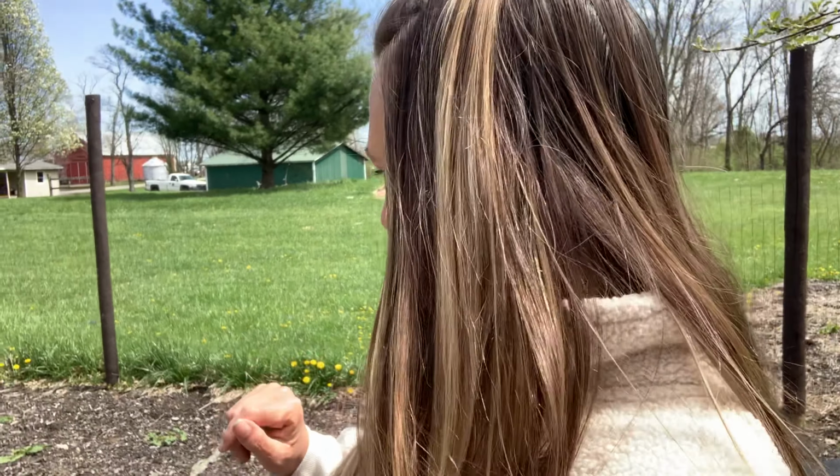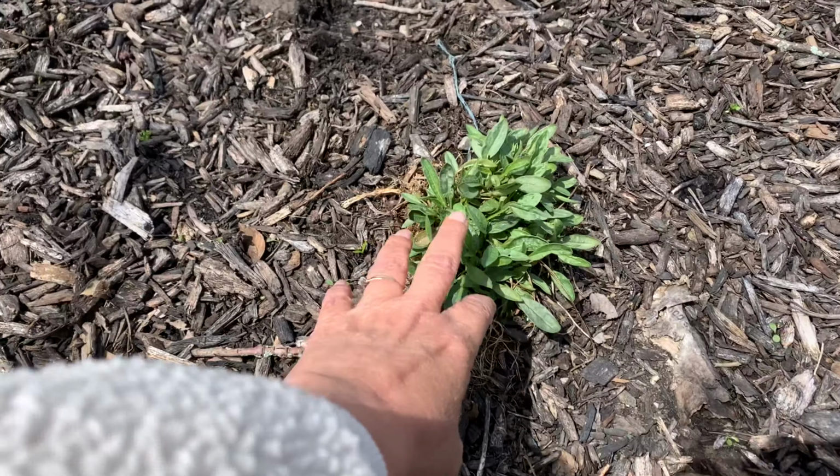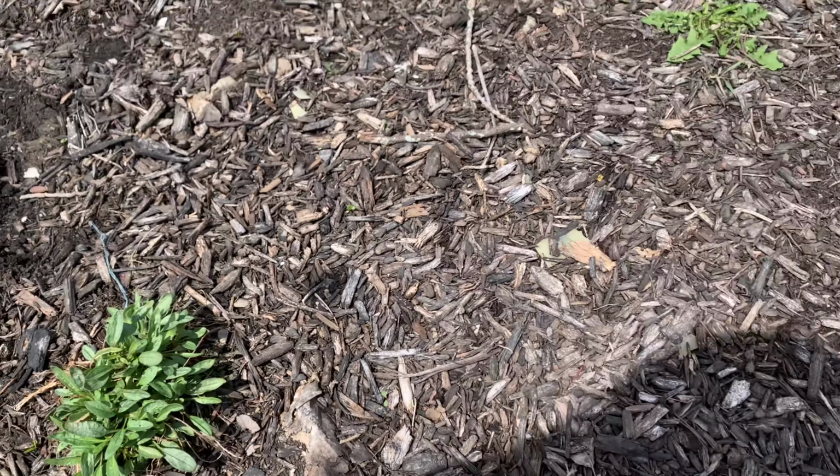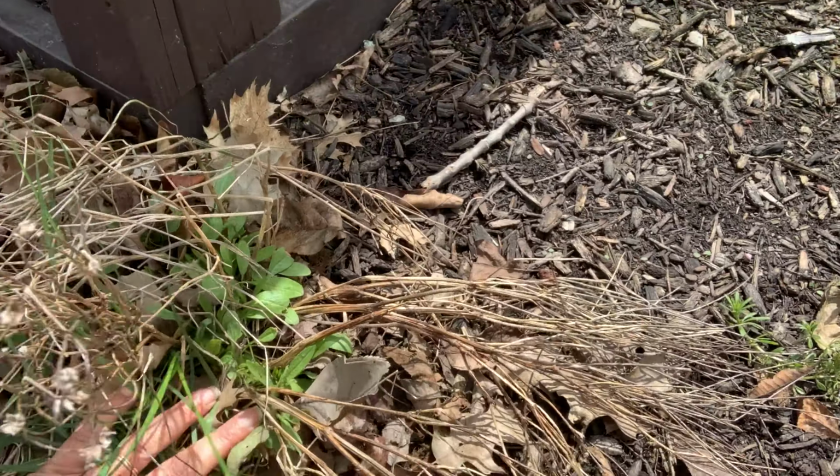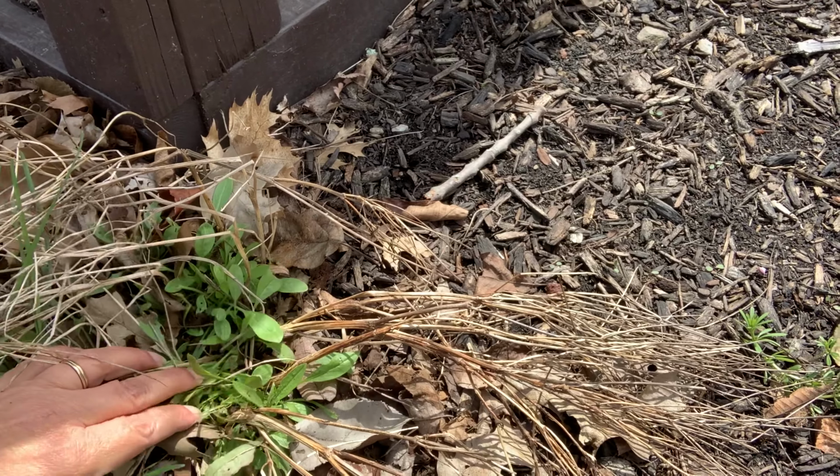And I was happy to see that some of the flowers that we planted last year are coming back up. Not all of them, but a few. So we have this one here. This one's coming up. This one here coming up. They're starting.